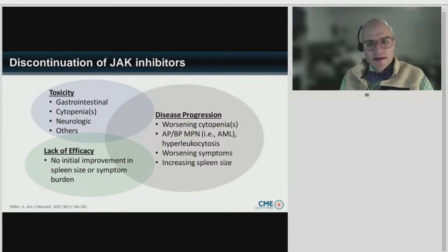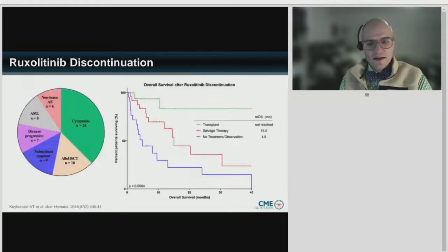So what are the downsides of JAK inhibitors? Well, they aren't perfect. This is not CML. This is not a one-hit wonder where we get a drug like imatinib and patients go into a deep remission and stay there for a long time. There is always the opportunity for worsening disease, such as progression to accelerated or blast phase disease, worsening symptoms, or increasing spleen size. These drugs are not without side effects and toxicity, and there sometimes is just upfront lack of efficacy. And all these things can lead to discontinuation of the JAK inhibitors.